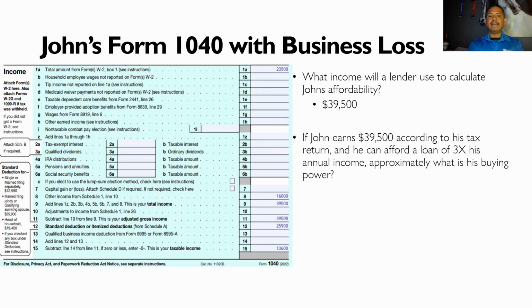Now, if we say that you are able to qualify for a loan 3 times your adjusted gross income, how much would they qualify for now? There you go. Love how y'all are paying attention. So now you see that because the adjusted gross income is less, they will potentially qualify for much less, which is a $118,000 house or loan.